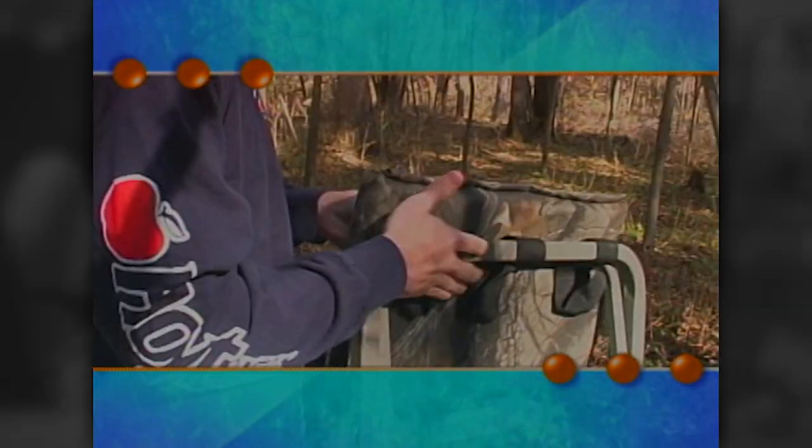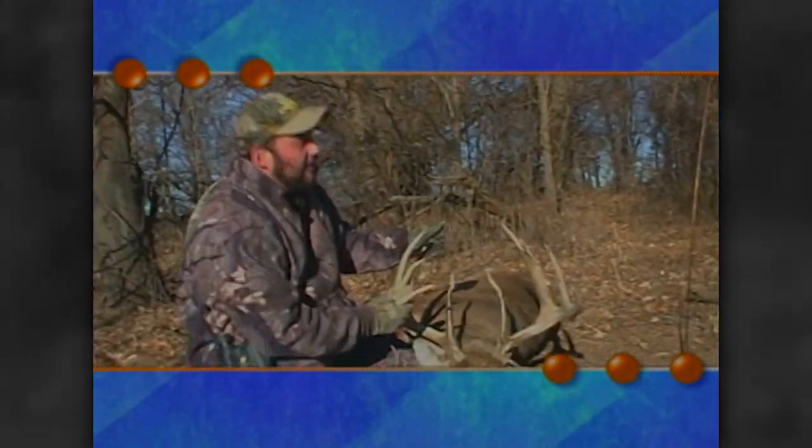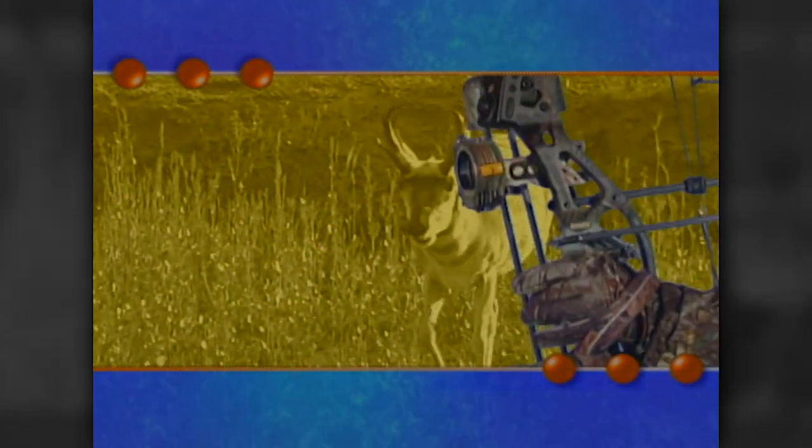Is that a bear or what? Look at the size of this bear! He's a loser.